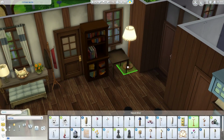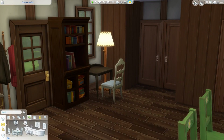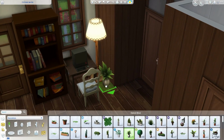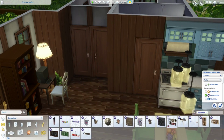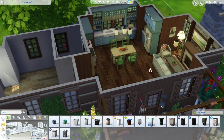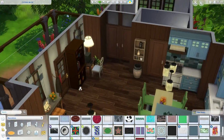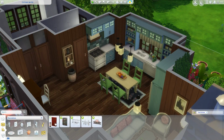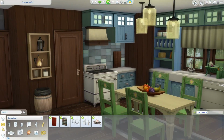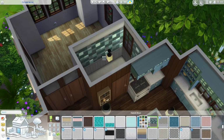Oh, and I also stuck that really cute little chicken sculpture on there, which, have I used that before? I might have used that before, but I feel like I don't use the sculptures enough in builds. I have a tendency to just stick plants in when I want to put in a decoration, but I need to work on using sculptures more rather than just always sticking plants everywhere. But then again, I love the look of plants.